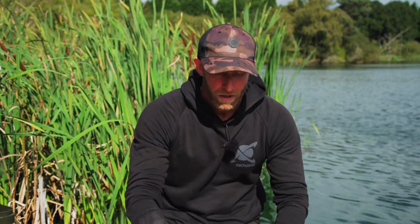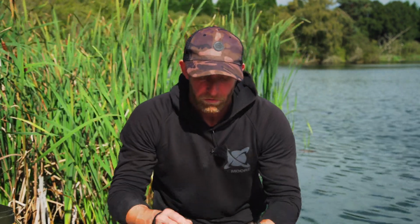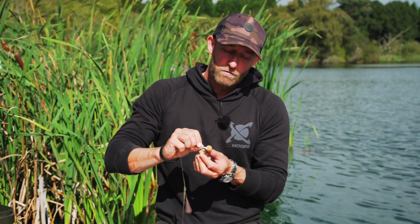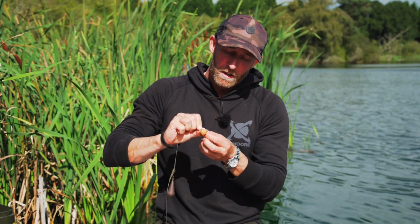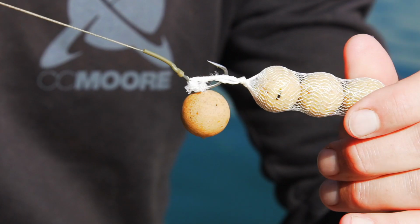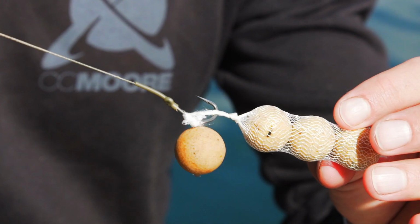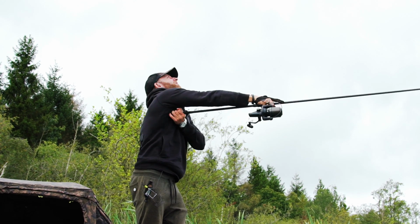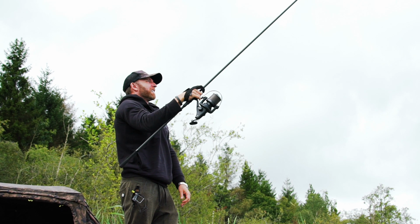Now, something I always like to incorporate wherever possible is a small mesh stringer. Just the addition of a 3-bait mesh stringer, just simply hooked onto the rig, provides great attraction and something for the carp to really home in on. In fact, the only time I wouldn't use a 3-bait stringer like this is if I'm fishing at any sort of range and the stringer would restrict the distance that I'm able to cast.